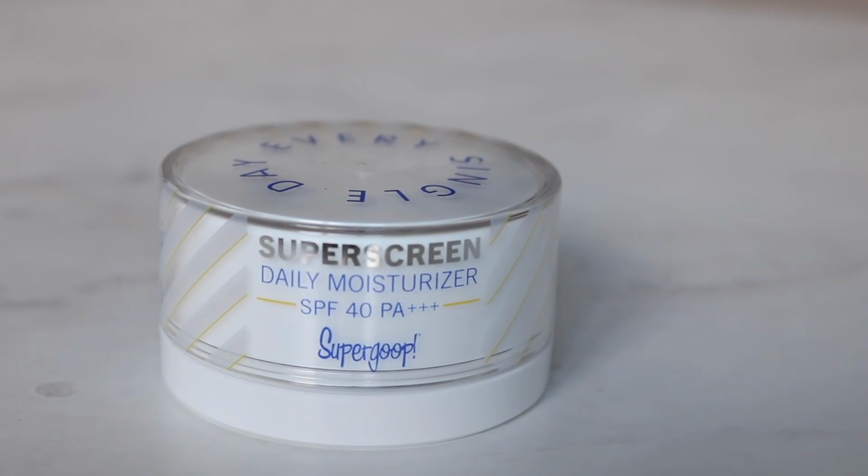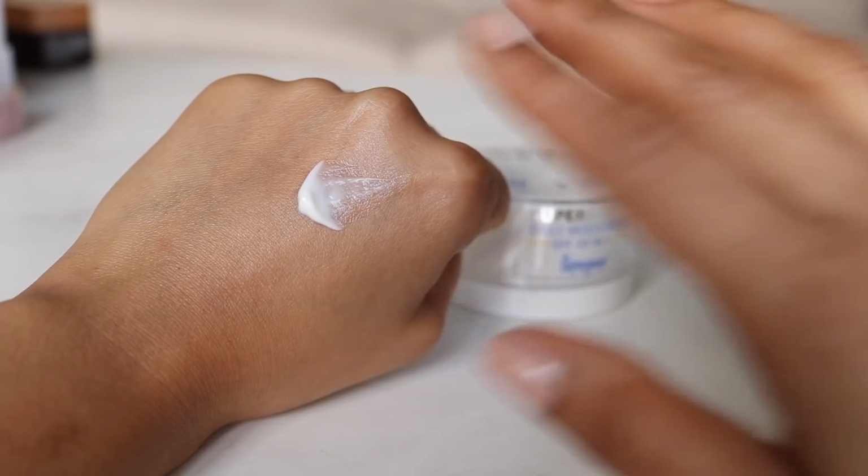Now, if you don't want to use an extra step by applying a sunblock on top of your moisturizer, another thing to do is to use a moisturizer with an SPF built into it. I have been using this baby right here, and this is again from Supergoop. It's called the Superscreen Daily Moisturizer. It has SPF 40 and it's completely clear.